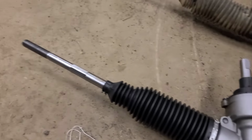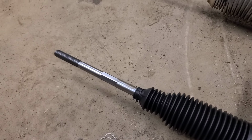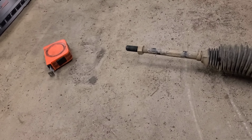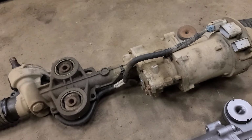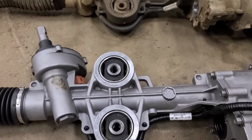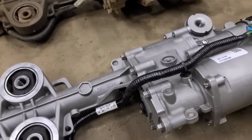You can take it out with the tie rods on, but I elected to take them off because I got to transfer them anyways. They don't have play in them, so they're good. I'm going to measure the distance from the end of the inner tie rod to the nut. I just cracked the nuts loose and threaded the tie rods off, so I'm going to put them on in the same spot. It obviously has to go for a wheel alignment. And this has to be flash programmed to the truck, so it's not plug and play.